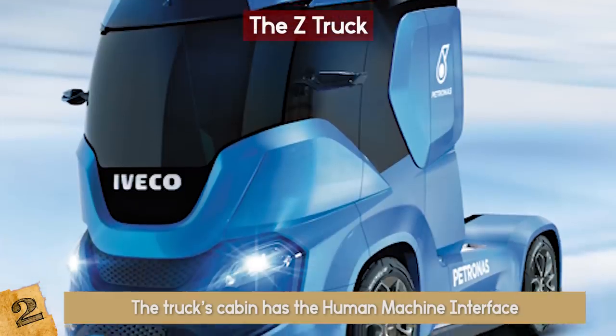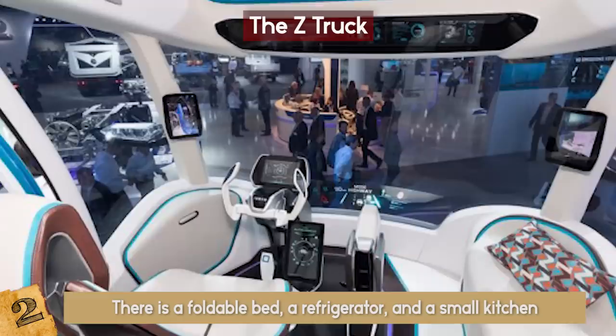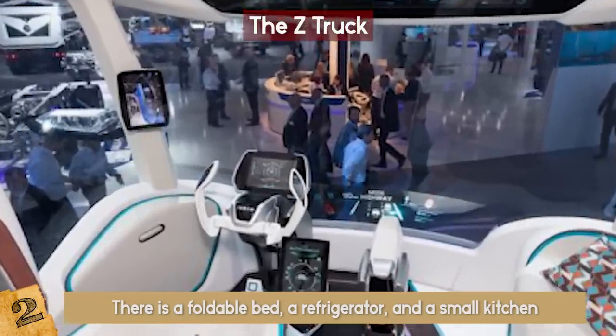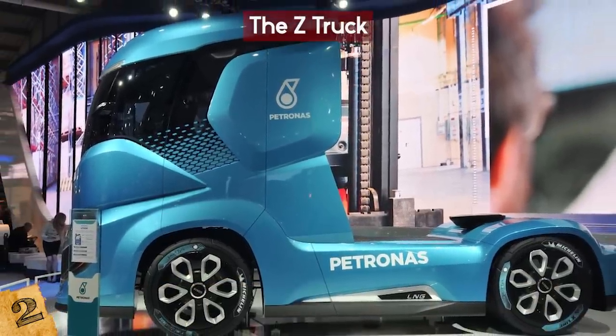The cabin also has amazing designs. There is a foldable bed, a refrigerator, and a small kitchen, along with a sliding wall that can add 20 inches more space if need be. When it comes to bringing in some amazing changes, the Z-Truck means business.